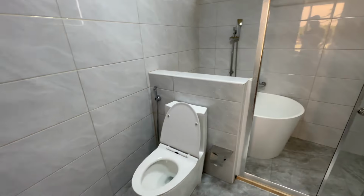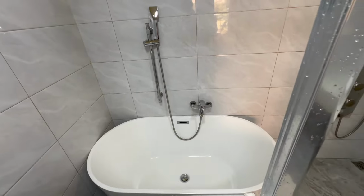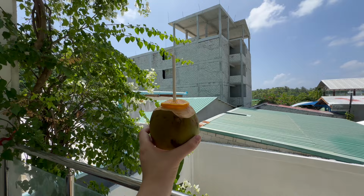Oh my goodness, look how spacious. Oh my goodness, there's a bathtub. We don't even have a bathtub at home. This is amazing.